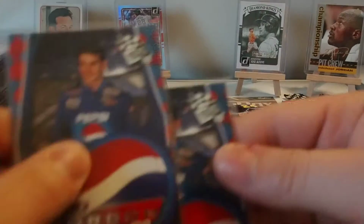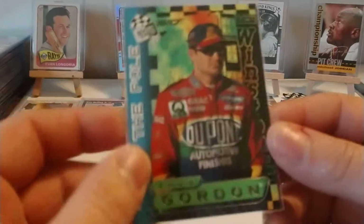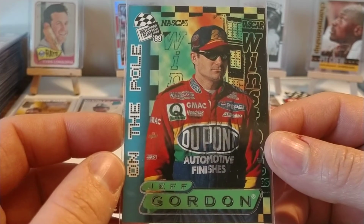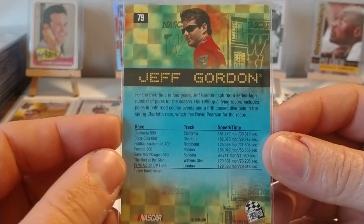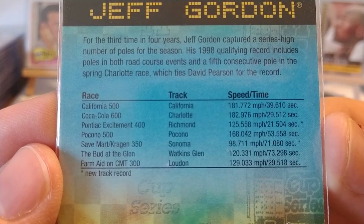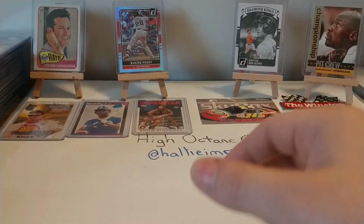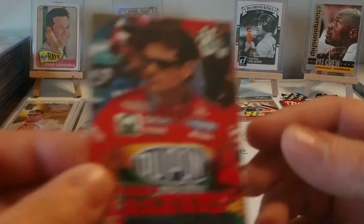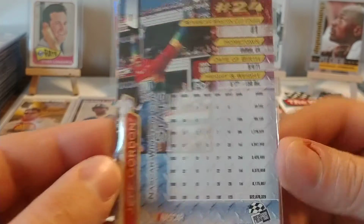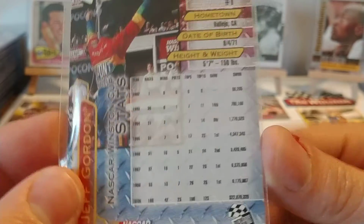Looks like I got a couple more of those, so we'll just go ahead and throw those in that stack. 99 Press Pass on the pole base set card. So it tells you all the poles that he had during the 1998 season. Like cards like that that give you a little bit of information. This next one looks like his base set card from 99. Yes, it is card number 1. There's some more career stats. We like to see those, of course.